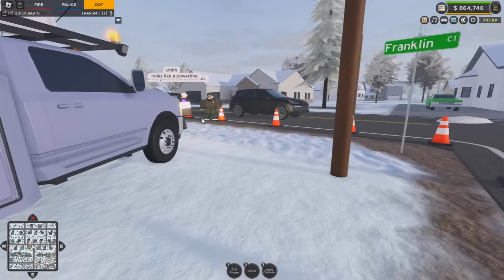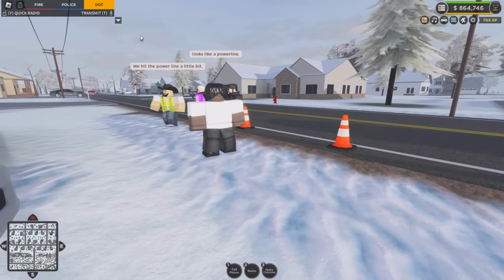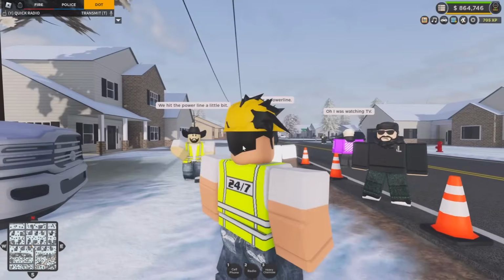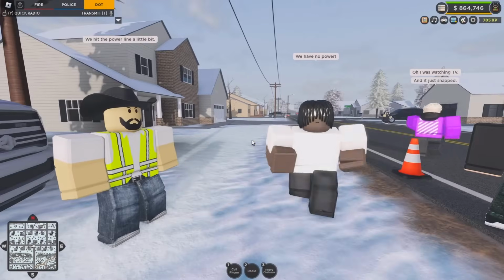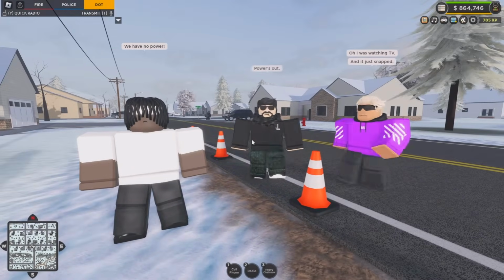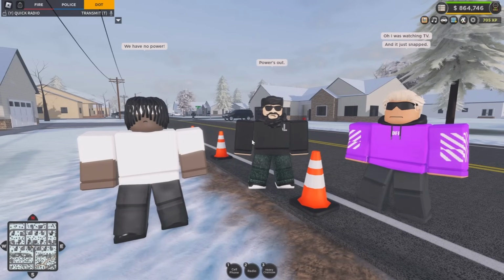Hey guys, what's going on down here? It's like a power line. Yeah, what's going on? Somebody said something about the power being out. We have no power. Alright, I don't know what we're gonna do about it. We're here to cut down a tree.